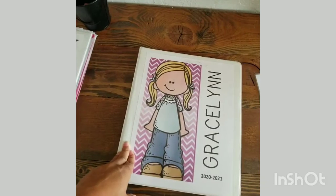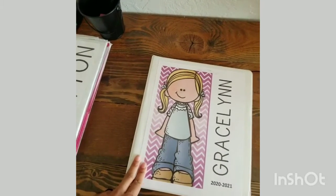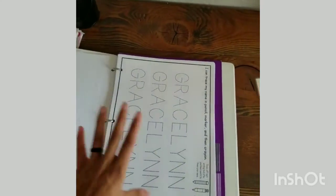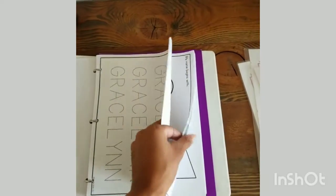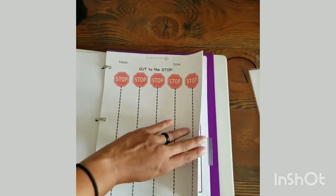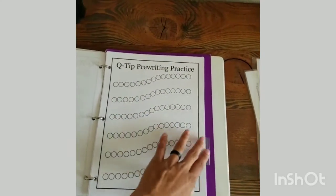I didn't expect her to do anything, but she does want to be in here, and she does want to do school. And so I just did some easy traceable sheets. She loves unicorns. Some name practice, some different ones that I printed off of Teachers Pay Teachers. I also did some cutting practice and some Q-tip pre-writing for fine motor skills.